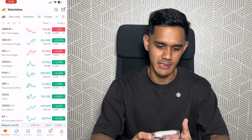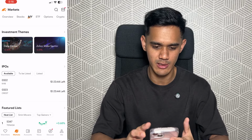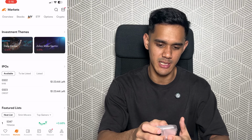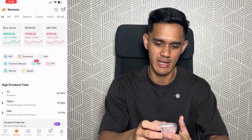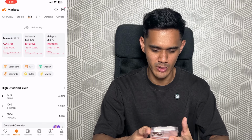So let me just jump straight into the app and guide you guys on how to make your first trade or your first investment. You can see this is the standard page. I have my watch list here. Let me just show you guys how you can look at the themes as well. You can see I click on markets. There's US, ETF, all this stuff. But let's just click on MY because that's Malaysia. And this is what they will show.